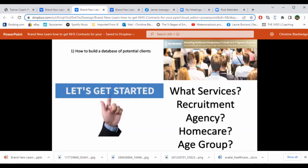So are you going to start a recruitment care agency? Are you going to start a home care agency? Are you going to start supported living? Will you provide a semi-independent unit? You don't need to be registered with CQC to provide a semi-independent unit to young persons. So what age group will you be serving? You need to ascertain that before you look at providing that particular service.